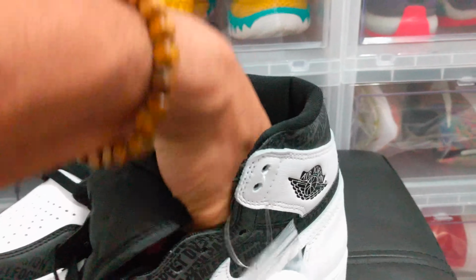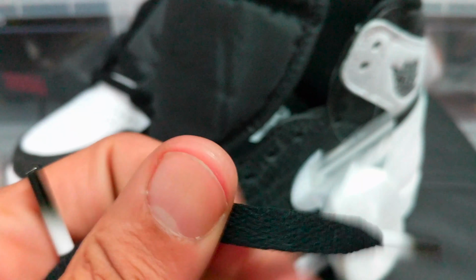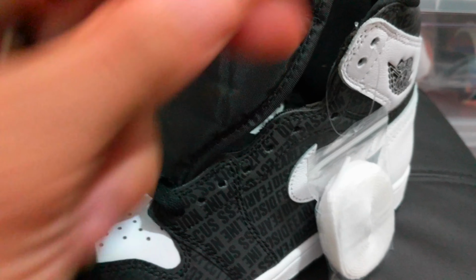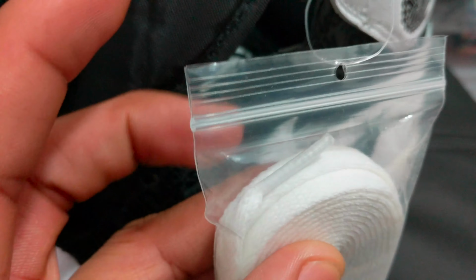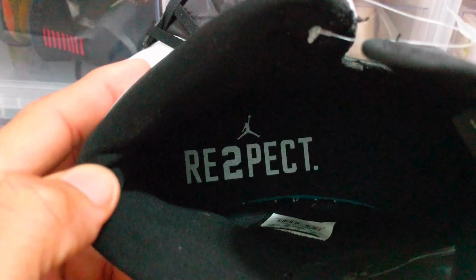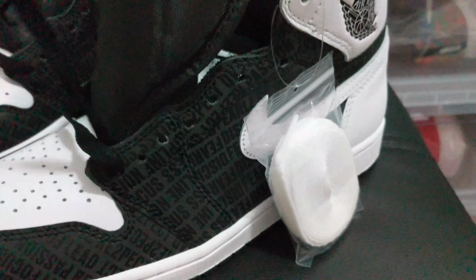Now, speaking of those materials, laces. They give you some nice plastic tips on the black. You know, nice contrast or whatever. But then you look in the bag, just another cheap pair. That being said, on each one of your insoles, you get the Respect logo with the Jumpman in there. Pretty nice touch.